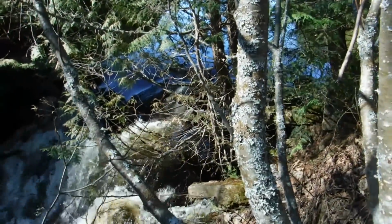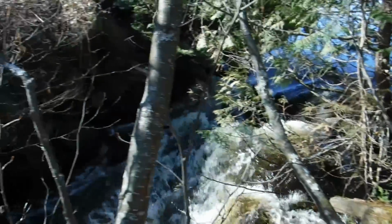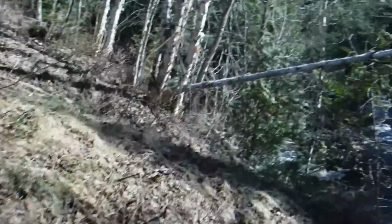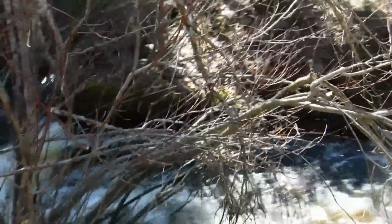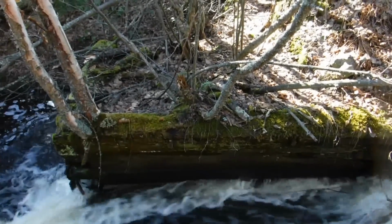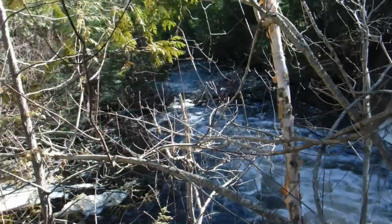That's exactly where the sluice dam was, right there. You can still make out the timbers on both edges. And there was a gate, open and shut with the water level up or down. There's another part of it. See through the trees here. Creek's running really good.